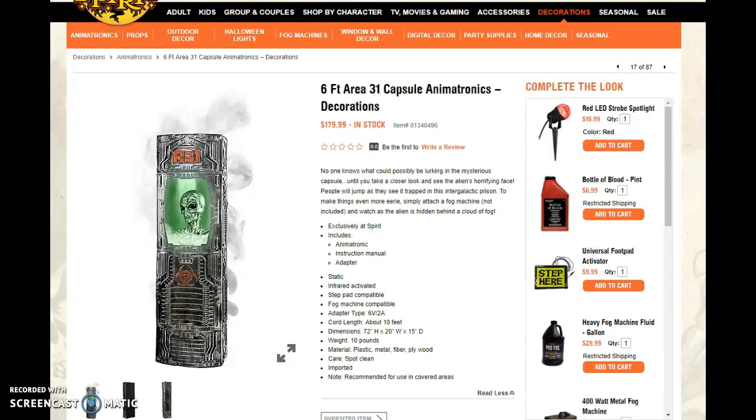Now this is a prop that I'm hoping to get this season, because this I already know will be an awesome prop. I thought that the alien was two-dimensional at first, because the alien is so well detailed. That's how awesome this thing looks. And $180, you would usually see a 6-foot prop to be like $200 or more. But the reason why it's only $180 is because it's static. So that's the key word, static, which means that the alien itself and the capsule itself isn't going to do anything, unfortunately. So that's still all good, because I'm still thinking about getting it.